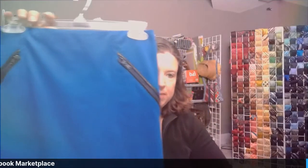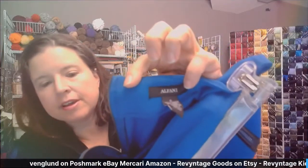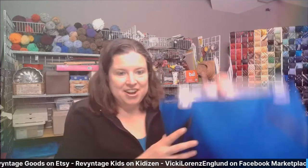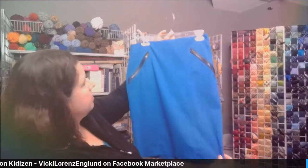All right, 3 more items. Oh, sorry, 4. There's one hiding under there. Okay, so this is a cute blue pencil skirt. It's got some leather details. It's got a back zipper. The brand is Alfani. It's a size 6. Here's the Alfani. That's from Macy's and Bloomingdale's, possibly. I don't know. I worked at Macy's. I never worked at Bloomingdale's. I don't know how much their brands cross over, but it's cute.